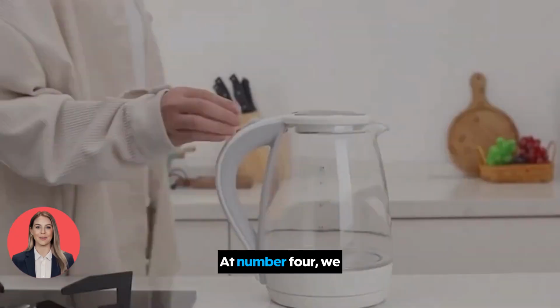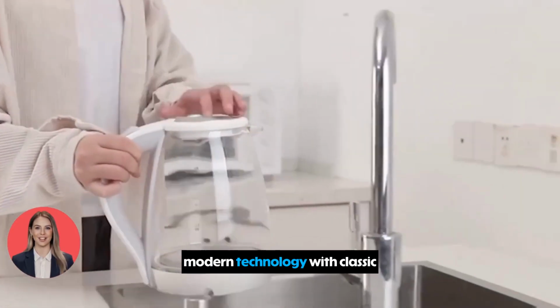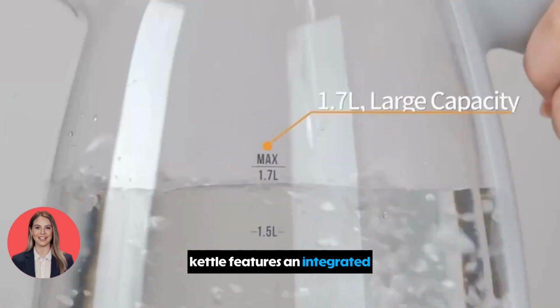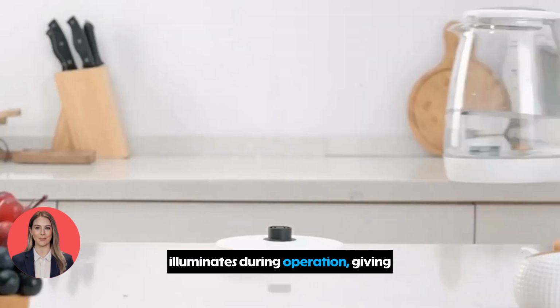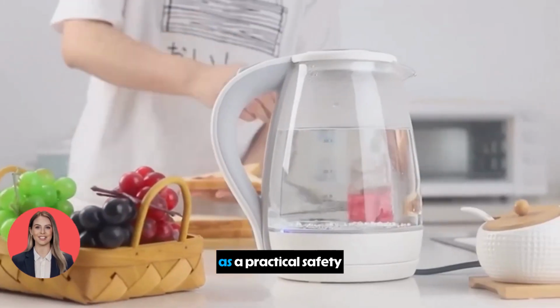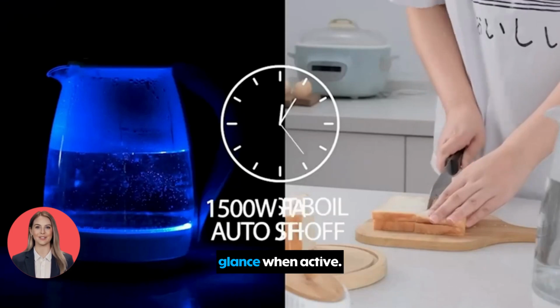Number 4. At number 4, we have a kettle combining modern technology with classic design. This 1.8-liter stainless steel kettle features an integrated LED indicator light that illuminates during operation, giving clear visual confirmation your water is heating. The bright LED serves as a practical safety feature, showing at a glance when active.